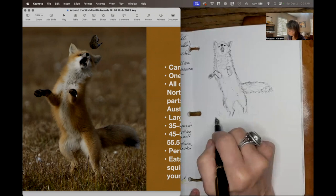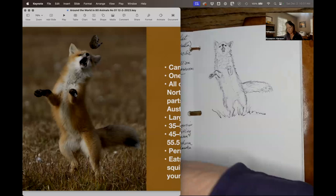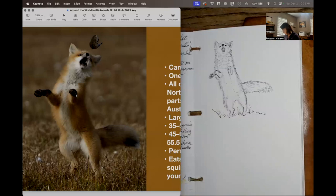He's very cute. And yes, he did play with that vole for quite some time before he munched it down. So, oh well, poor vole.